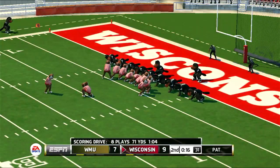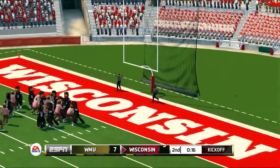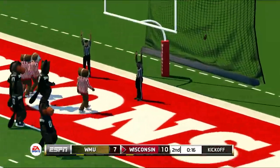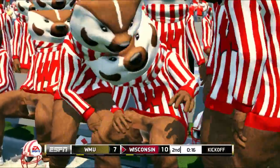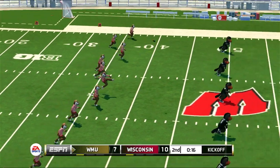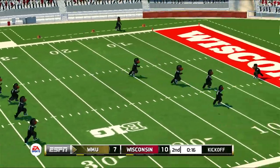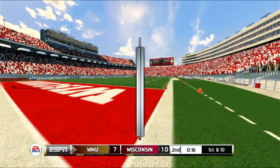Trying to go up by three, they'll kick the extra point. And he converts the extra point. Wisconsin kicked this one off, sends it sailing downfield. This one's going to be down in the end zone for a touchback.